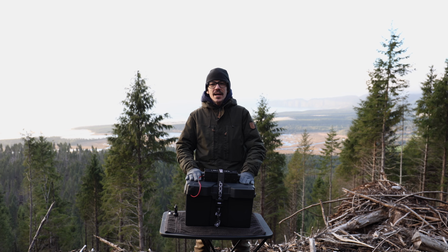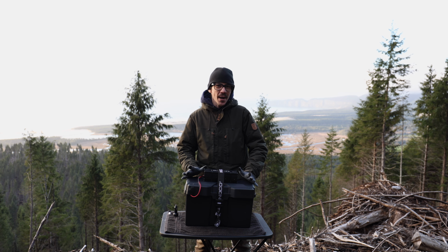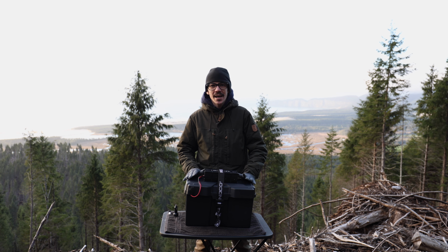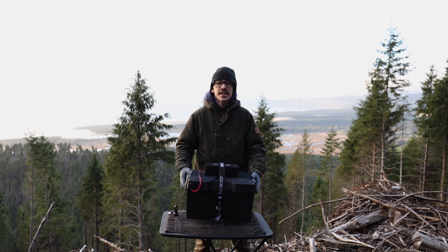Welcome back, everybody. Today I want to talk about power stations versus building your own setup. I've had a lot of experience with both, and I think for most people you don't need a power station. In fact, you'd save a lot of money and end up in a much better place if you just built your own, even if it's a super simple one like this one here.